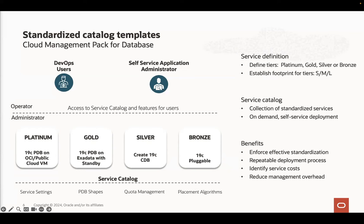So with service definitions, you can define service tiers to simplify your offering. You can establish the technical footprint for each service tier. It could be small, medium, or large. And with DB service tiers, for example, for provisioning a 19c PDB on your database running on OCI, you can call it a platinum template.